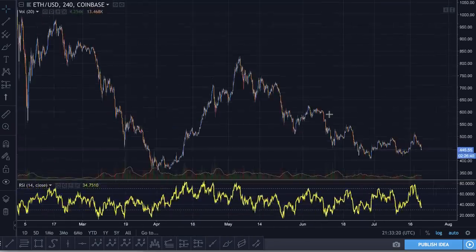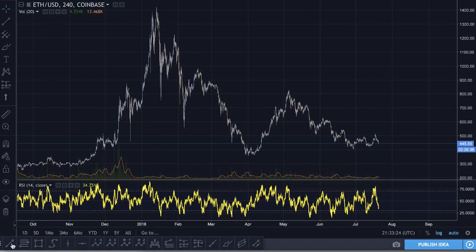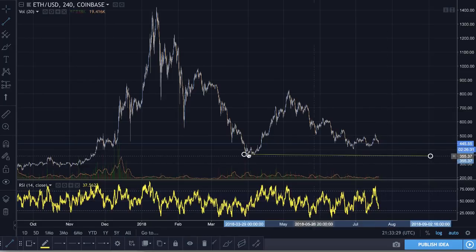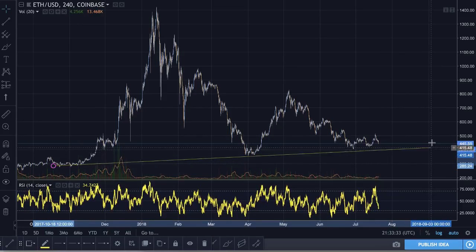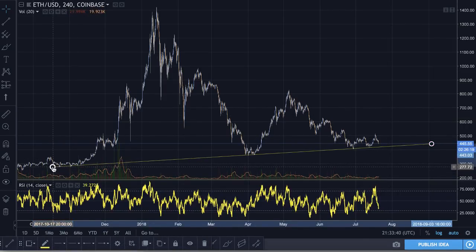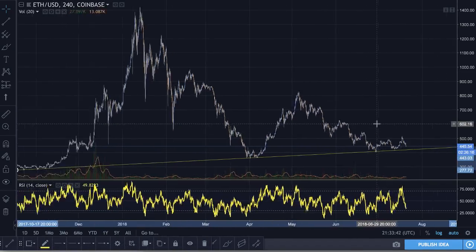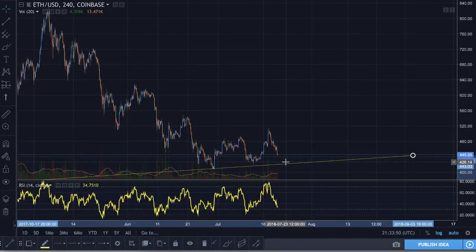I've just noticed now that it could either be close to support or on support. So I want to draw that line and see what that looks like. Let's see how that looks. Okay, so draw that from back here. And yeah, we are approaching that support. This is a support line that ETH has historically respected very uniformly, if that makes sense. ETH has really respected this trend line very well, and so I think we could see ETH dropping to a level of like 420.